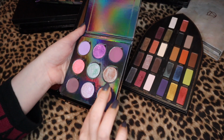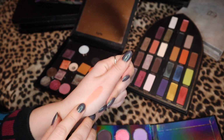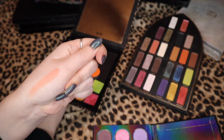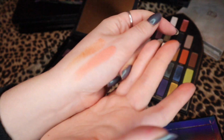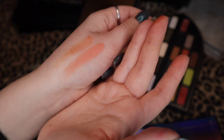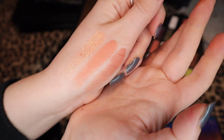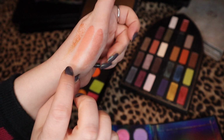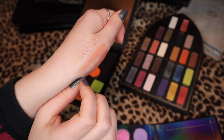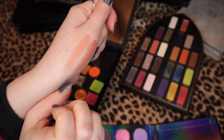Huh. Okay, let's do a little comparison. This is Matte from the Divina Fantasia palette. This is Trinket from Cleona. And this is the shade from the Saint and Sinner palette. You know, it is closer to the Divina shade. All right, Trinket has been overruled.